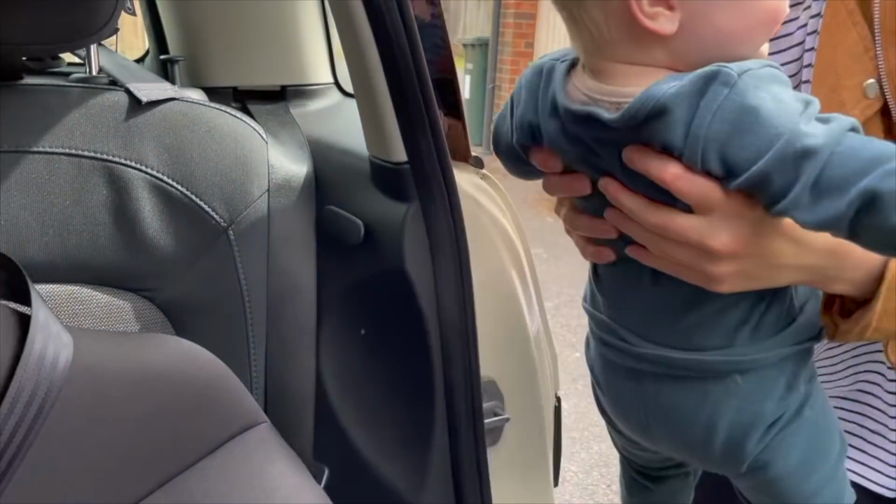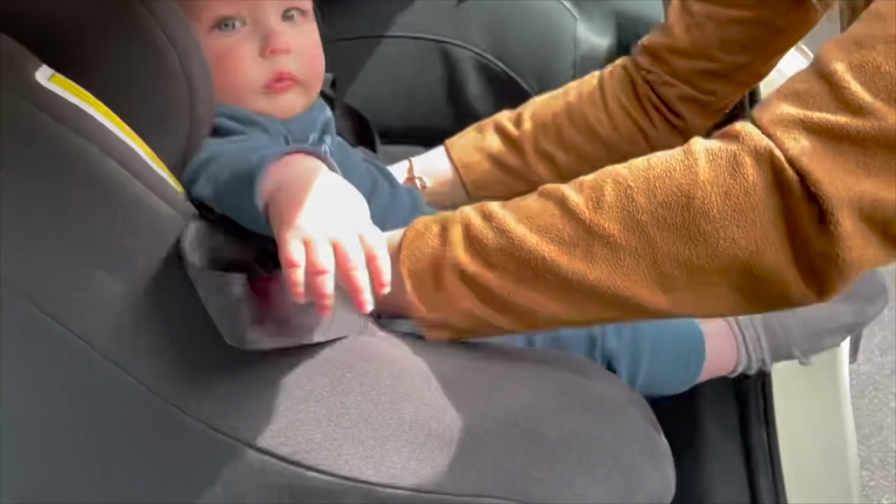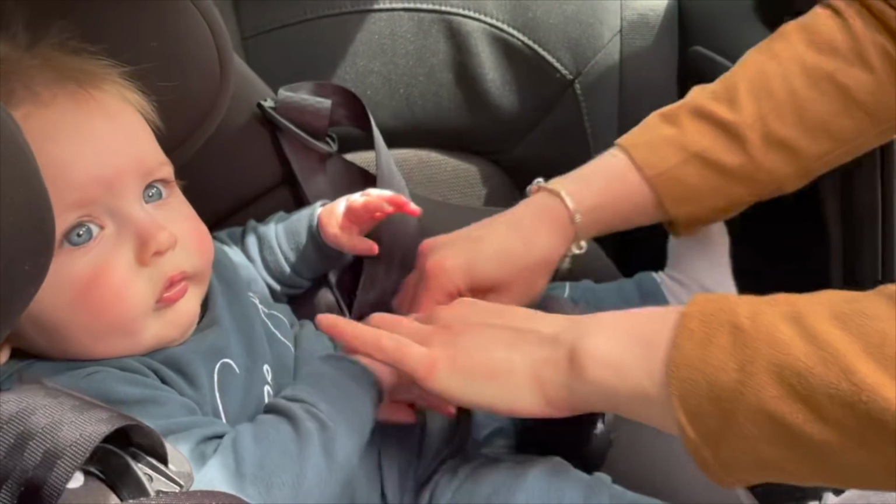George is loving his new car seat. He was getting a bit bored of his other one because it was really reclined, and he does not like being that reclined, I don't think, in anything. He likes to be sat up and observing things. So his new car seat is the Graco Turn2Me rotating car seat. I actually put it up in a vlog very recently.